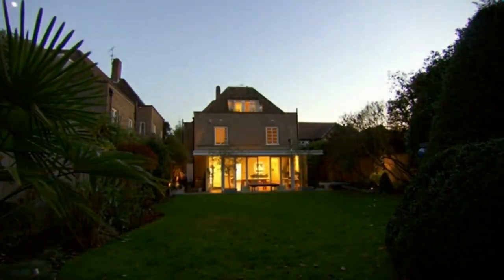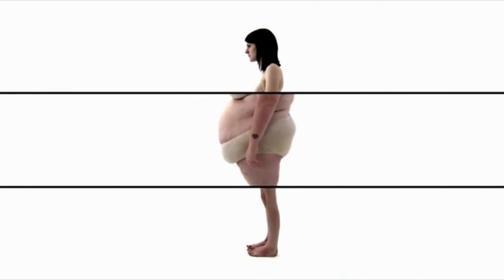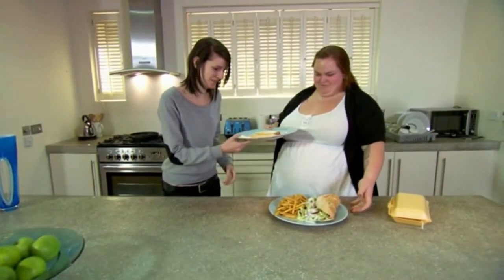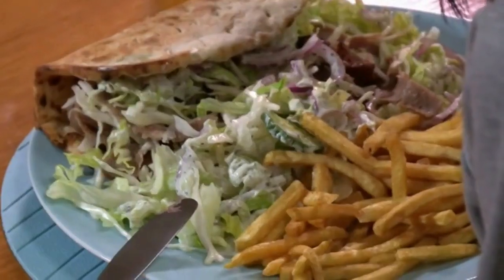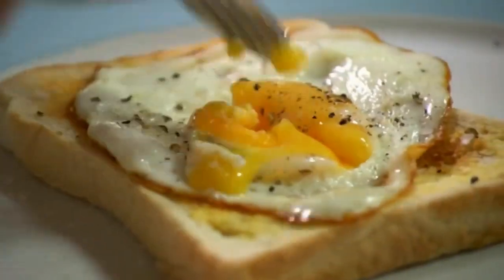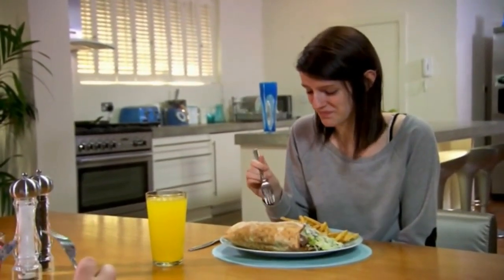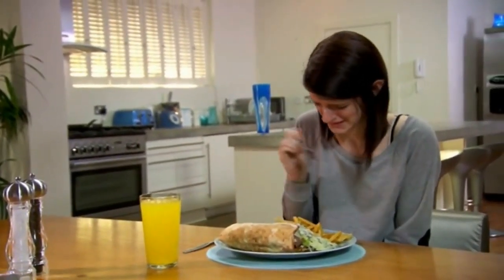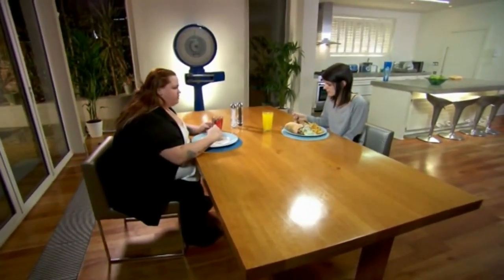It's the end of the first day in the diet swap for takeaway queen Jo Palmer and meal dodger Emma Hughes. Thank you. I'm really sorry. Goodness me. There you go. On the menu tonight, kebab and chips versus egg on toast and squash all round. I feel sick just looking at it. So just try your best. Is that lamb? Yeah. Oh, is it lamb and chicken? Yeah, it's mixed.